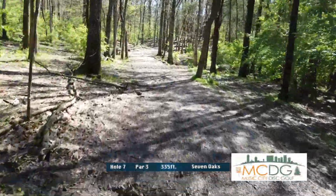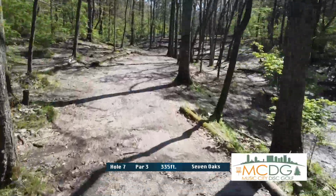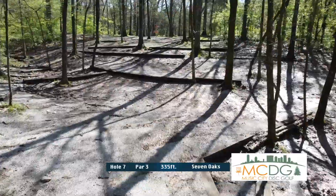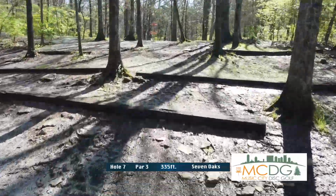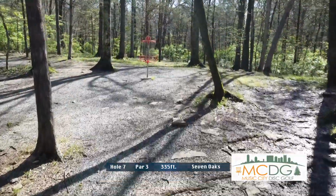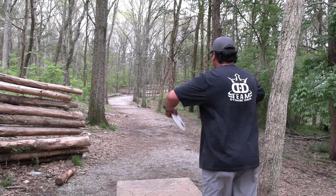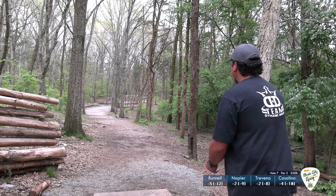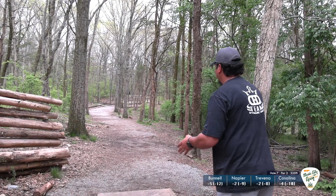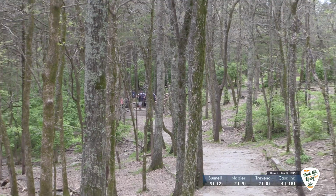All right, hole 7. We've got 335, another par 3. I really like this fairway. I think it's really clean, and you've got to move something left to right. You can throw a forehand, but it's really hard to get something up to the green. There's a few different tiers with some railroad ties there that you can see. So Jeff, who's thrown a bunch of forehands, is going to go backhand here to try and get something up those kind of steps.